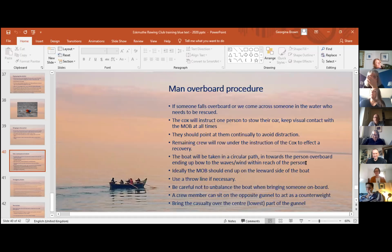Yeah, and I think they definitely had two people bring them in. They had one person on each arm. Yeah. And then leaning back and just pulling the person over. And it was a lot easier to get the people's legs into the boat first, because then you're just bringing their body, basically, you're bringing the body weight up over the gunwale.